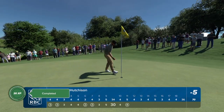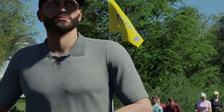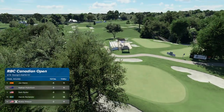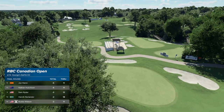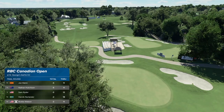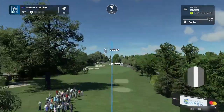I thought that was missing. I thought that was going to miss then. As we move along to the next hole, they're currently tied at the top of the leaderboard with Jon Rahm. Damn it. Jon Rahm is making a comeback. Let's head to the 12th hole. Heading into the wind.